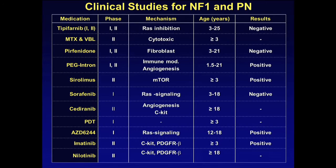This is a list of clinical trials that have been done within the last 10 years. And if I go back 15 or 20 years, there were hardly any clinical trials, but now there are actually multiple. There's a lot of work going on, and I think that gives me a lot of hope that we'll make a lot of progress.